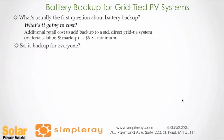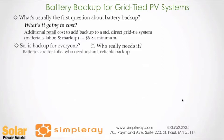So that right there is going to discourage a fair number of your customers who are asking about, well, I want grid tie, but can I do backup too? The answer is no, backup isn't for everybody. Who really needs it?